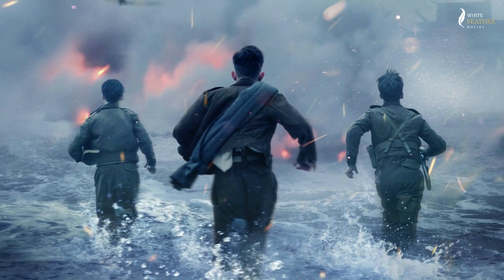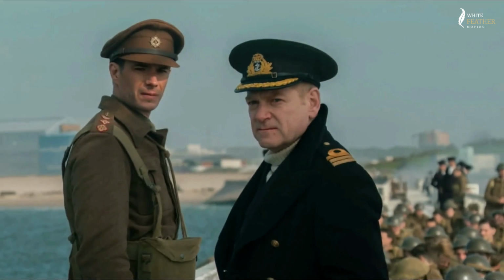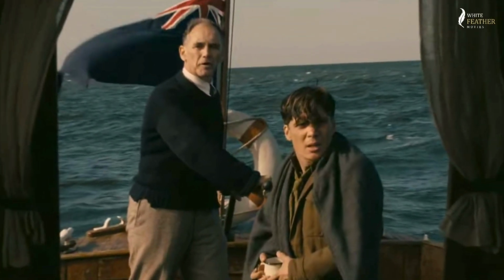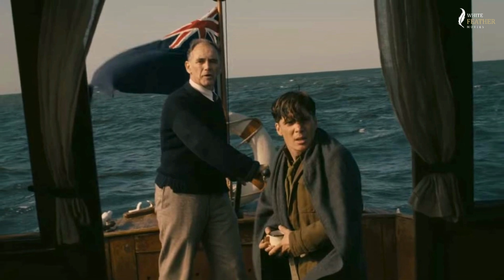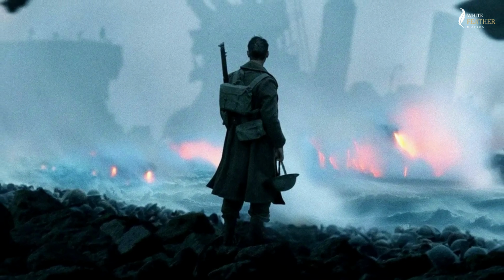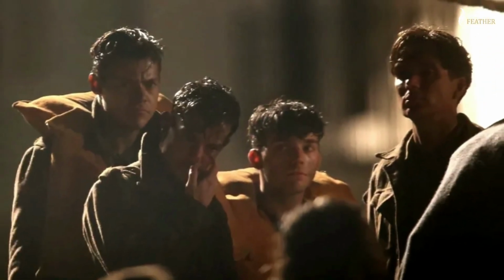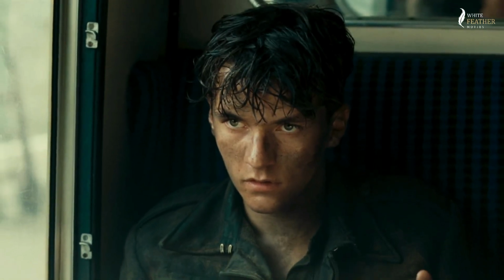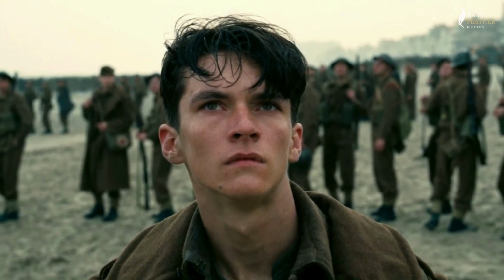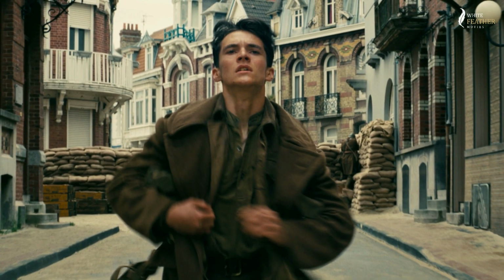To enhance the feeling of claustrophobia, the film was shot using IMAX cameras, which capture a wider field of view than traditional cameras. Dunkirk received critical acclaim and was nominated for 8 Academy Awards, winning 3, including Best Sound Mixing and Best Film Editing. Dunkirk is a testament to Nolan's skill as a filmmaker. It is a film that demands to be seen on the largest screen possible with the highest quality sound system. It is a cinematic experience that will leave a lasting impression on viewers.